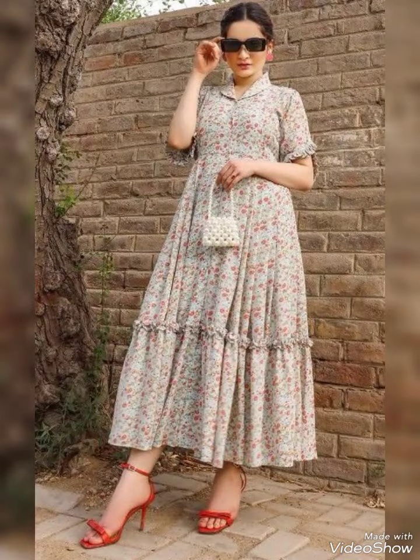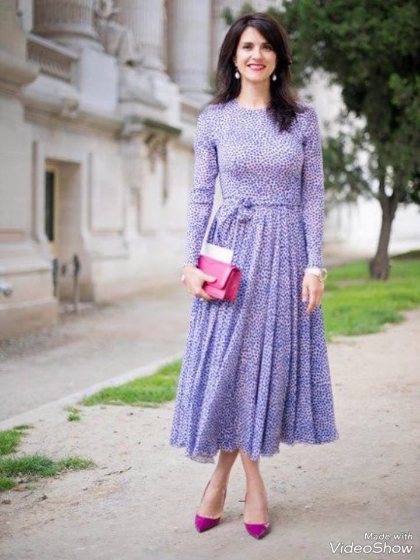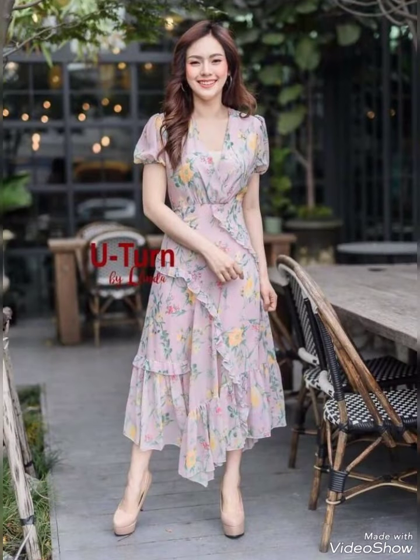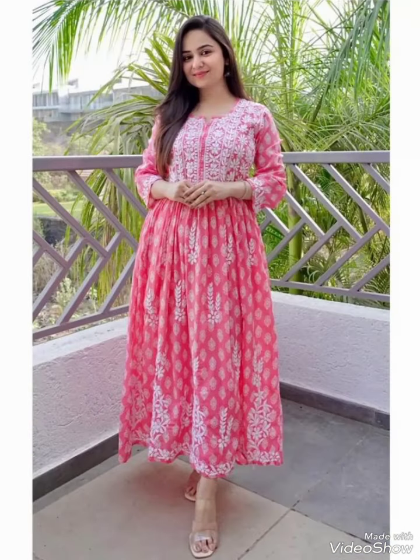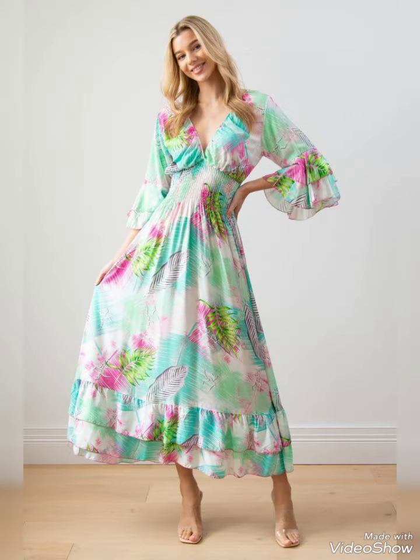You will find different lengths in this video, long and short both, but mostly between the knee and ankle, though you can customize them according to your choice as well. The main idea of this video is to give you some brilliant ideas of different dresses as well as accessories, and how you can combine different things with these kinds of frocks, different contrasts, different types of colors.